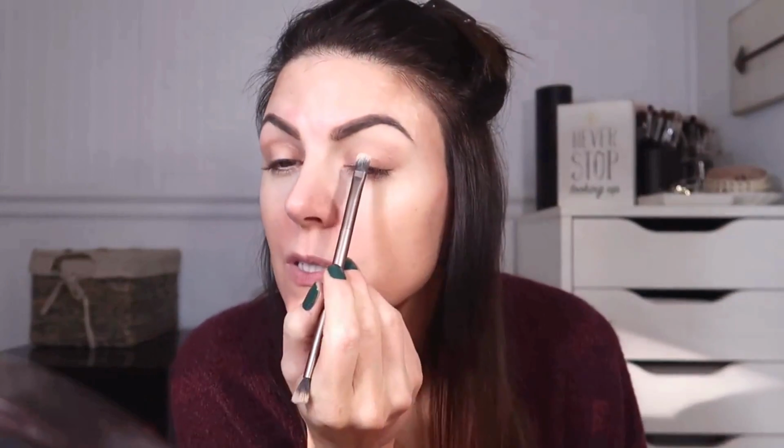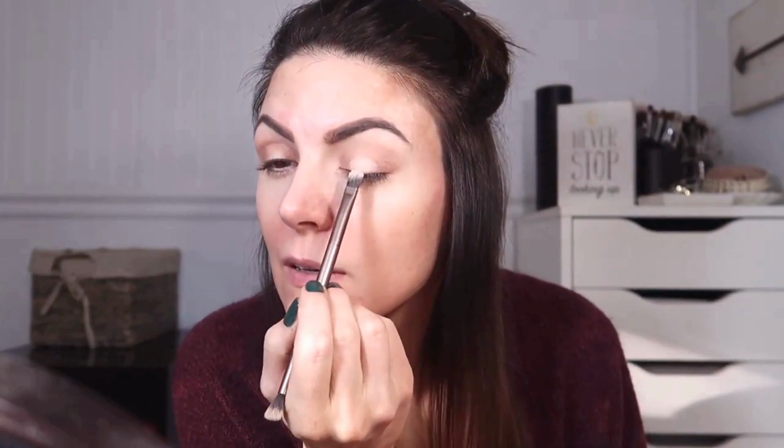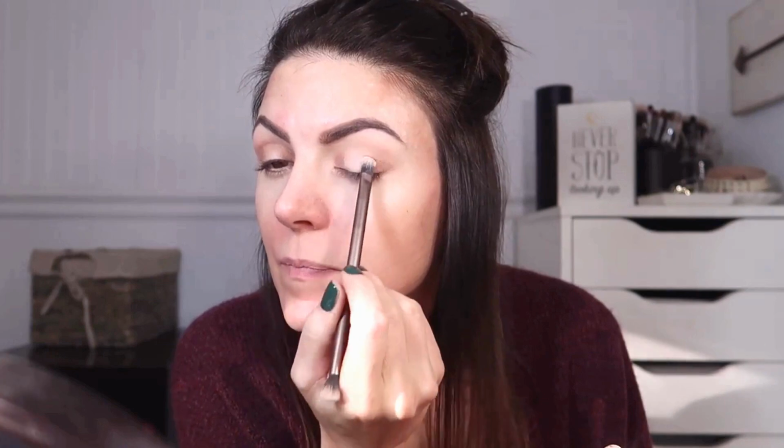I'm going to take this lighter shade. This is called Orb and I would say it's a satin. It doesn't look completely matte. It's between a matte and a satin. It doesn't say on here what it is, but I'm just going to take a flat brush and put this on the center of my lid, and just dab it on.